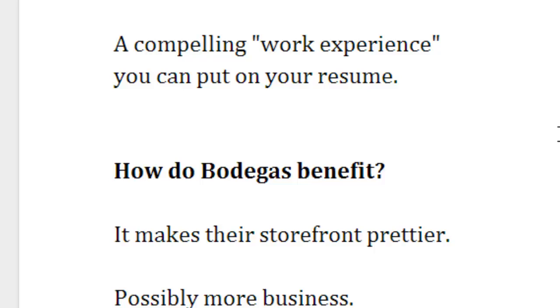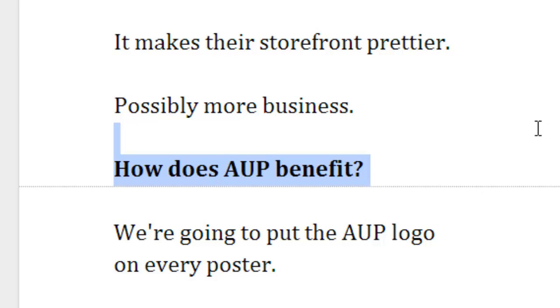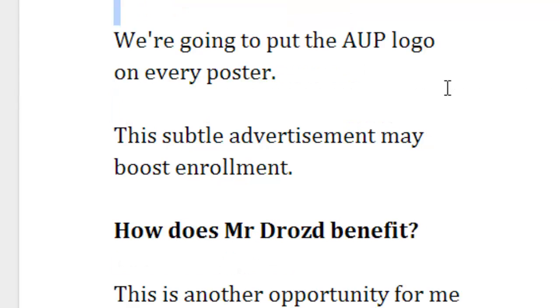And how do the bodegas benefit? Well, it makes their storefront prettier. Maybe they'll get more business, they'll generate more revenue if people are seeing your posters and walking on in. How does the Academy of Urban Planning benefit? We're going to put the AUP logo on every poster, along with your name saying, this is posters created by so-and-so student, the Academy of Urban Planning. It's going to be a subtle advertisement for the Academy of Urban Planning. Maybe it'll boost enrollment. We'll see.